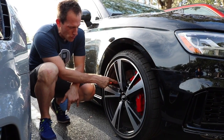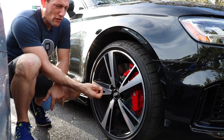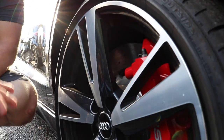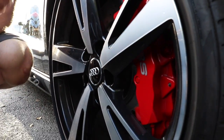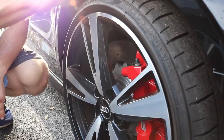I love the rotors, huge rotors. They got aluminum hats. They're cross-drilled and fully ventilated. That's going to help cut down on rotating mass, and it's also going to help cool those brakes every time and be consistent. I love the body line.